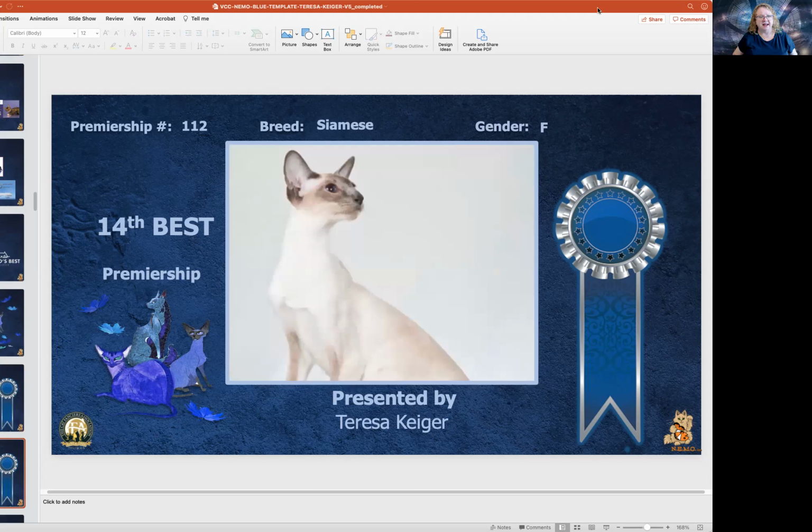14th best cat is the Siamese Female. It's a glorious female. She's so refined. My disappointment was that the photo, remember, we're looking at photos also, was very low resolution, had a lot of compression on it, and it really doesn't do her justice. Love her long legs, completely straight profile to her. I just wish I could have seen her body a little bit better, but nonetheless, she's my 14th best cat in Premiership.